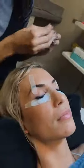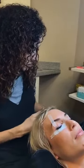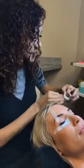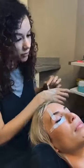So what we're going to do next is we're just going to expose all of her lashes. What you may not know about natural lashes is that you have lots of different layers. So we want to find all the lashes, as full as we can get them. That is what we want. So we're going to go for everything.